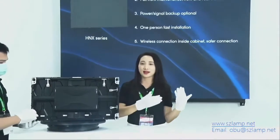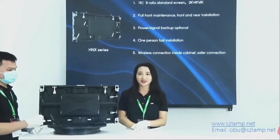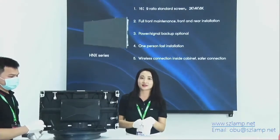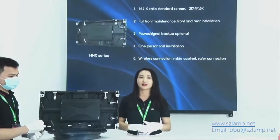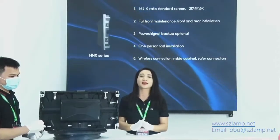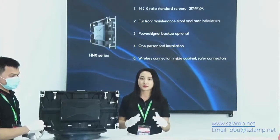And actually, we have one HNX 1.5 outside at our booth. The screen is made up of 10x5 cabinets. It looks really good outside there. And I would like to share the good news that we have an HNX demo LED outside there for sale. The sale price is $40,000 USD. The packaging we are using is a flight case, and we can just give you the flight case.